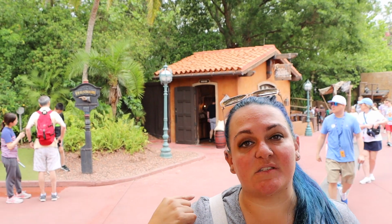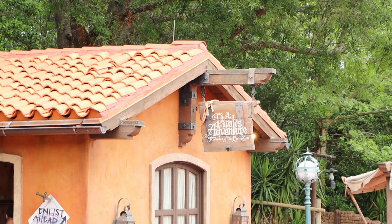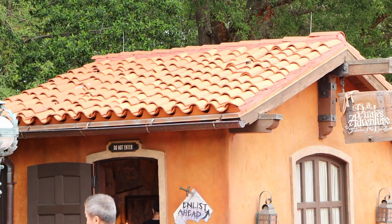It's pretty good. And just outside of Adventureland is the Pirate Adventure headquarters. If you guys remember from a long time ago, they used to have the Sorcerer Mickey and the Sorcerer's cards.